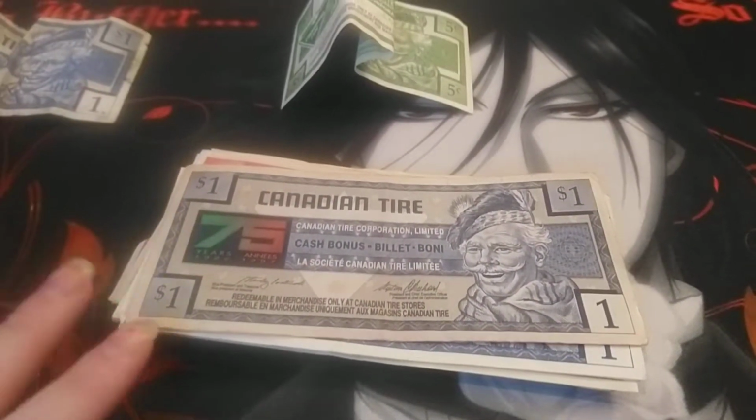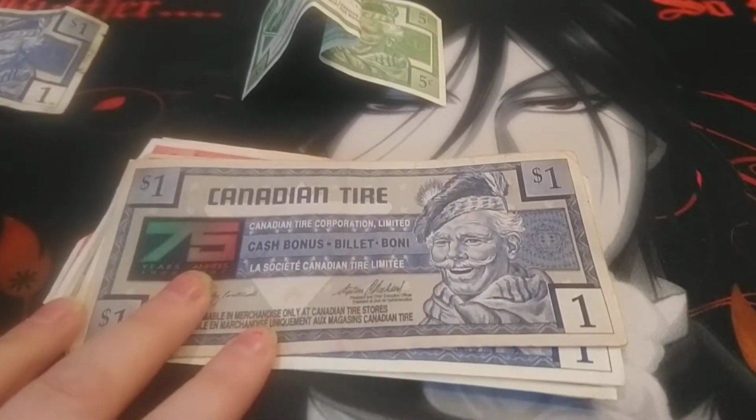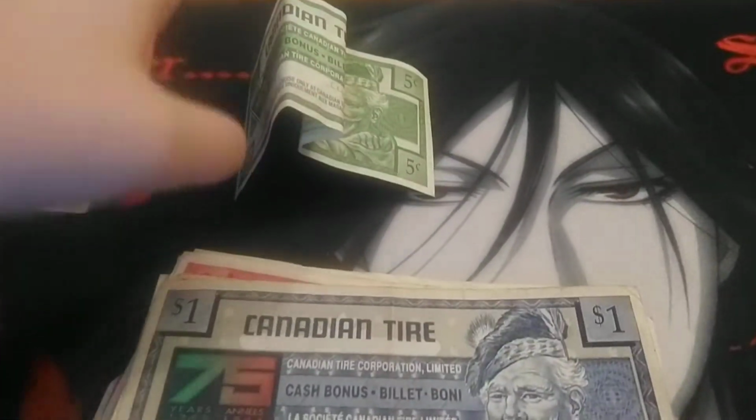Today we're going to do Canadian Tire Money. As I said in my last video with the Calgary dollars, the local currency, I was going to do some Canadian Tire Money. So it's just my collection. Some of these don't want to nicely sit, so these ones are up there. I've actually found a lot of these in the gutter. And you can really tell with how dirty this one is that's where I found this Canadian Tire Money.